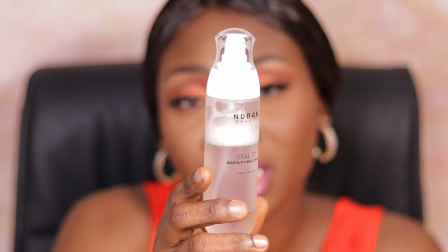The setting spray, you can see I am almost halfway gone. This is not the only setting spray I own. I own about 6 other setting sprays, but I love this setting spray. I've been reaching for it of recent, and in fact, it has been on my vanity for the past 2 weeks now. I just love the way it sets my makeup in place. It really keeps my makeup in place, so long lasting.